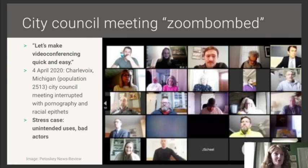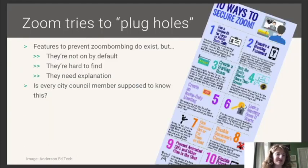Zoom has tried to plug the holes. I've seen images like this going around, especially on Educator Twitter, which has been frantically trying to figure out how to deal with all of these various digital tools. These features to prevent Zoom bombing are not on by default, they're hard to find, they need explanation. Is every city council member and every teacher supposed to go through these 10 steps to make sure that nobody shows their butt at their city council meeting? It is a lot to ask. So thinking about these stress cases before they occur can be a huge advantage.